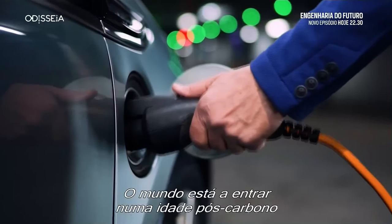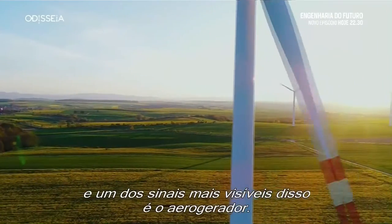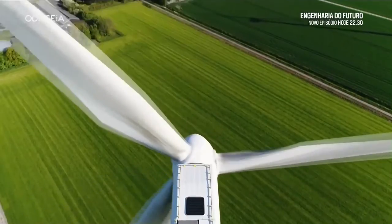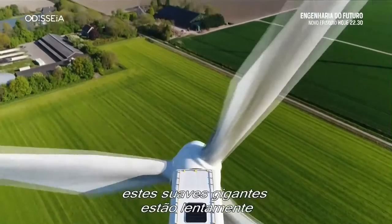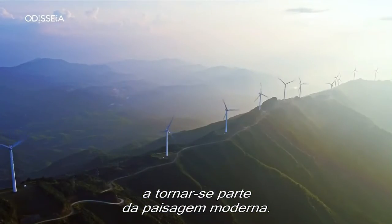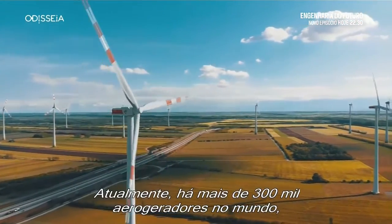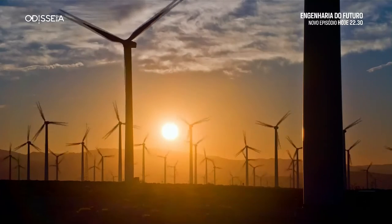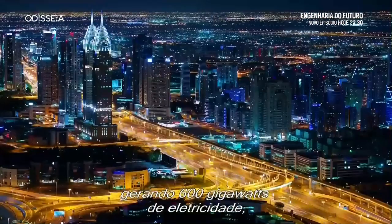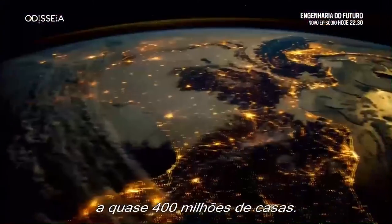The world is entering a post-carbon age, and one of the most visible signs of that is the wind turbine. Like it or not, these gentle giants are slowly becoming a part of the modern landscape. Today, there are over 300,000 turbines around the globe, generating 600 gigawatts of electricity, enough to continuously power nearly 400 million homes.